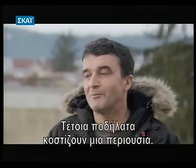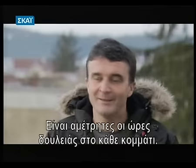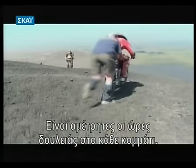It costs a fortune to build bikes like this. There is no price tag. You can't even count the cost for the hours that go into each individual piece of the bike.